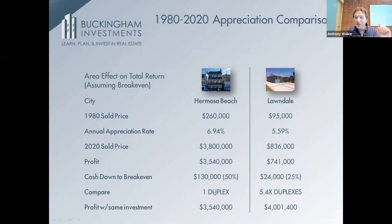So with the same amount of money, you could buy one duplex in Hermosa or 5.4 Lawndale duplexes. And the profit on the same investment, if we multiply these numbers out, would have been $4 million on the 5.4 Lawndale duplexes versus $3.54 million from the Hermosa Beach property. So you're actually giving up a ton of return in exchange for investing in an area that you think might perform better than another. Doesn't make sense to do that. If you manage your leverage and you buy in the right areas where you can maximize the leverage you're using, you're going to do a lot better.